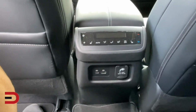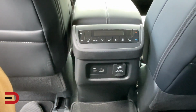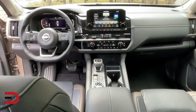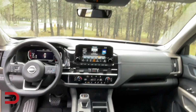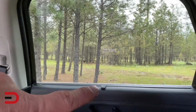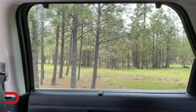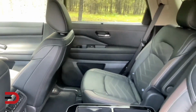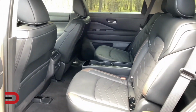And there are some more charging ports right there, climate controls for the back passengers. Again, this is a Platinum trim level, so you got all the nice, beautiful bells and whistles there. And the panoramic sunroof, which is part of the Platinum trim level. The visor, that brings up the screen to keep out the sun there. And these, of course, are the captain's chairs, which is an option if you want.